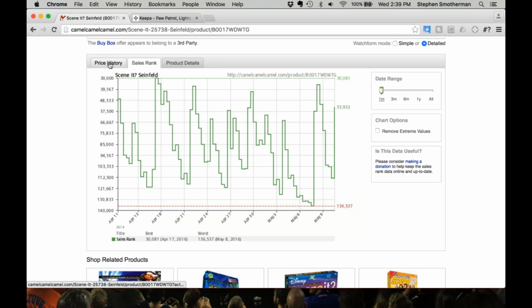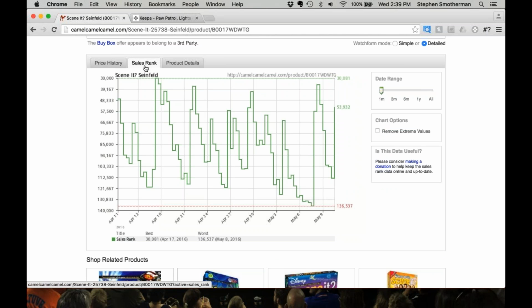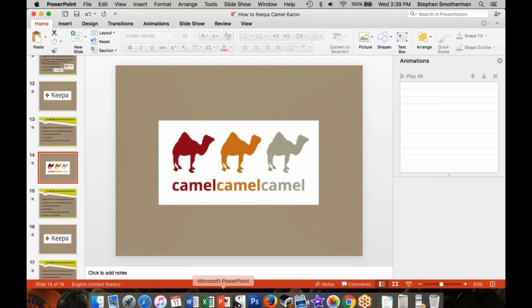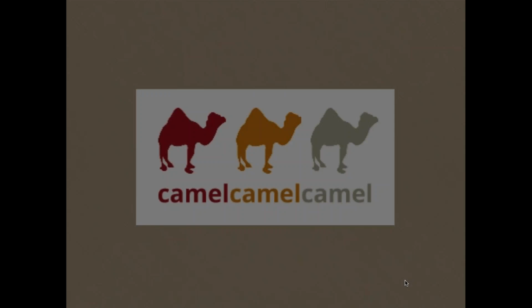And then you can look at the price history for the last month and see that for most of the time it's been priced around $14 for the last month. And so if I was able to get these for $2 or $3 a piece, I'd probably buy them all if I expected that price to continue. And so you can go back and forth between sales rank and price history to be able to count the sales in order to be able to predict the future.